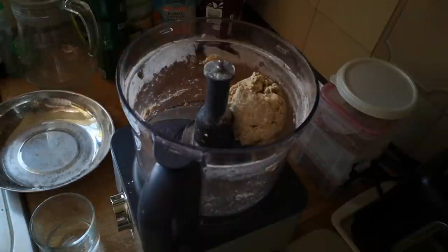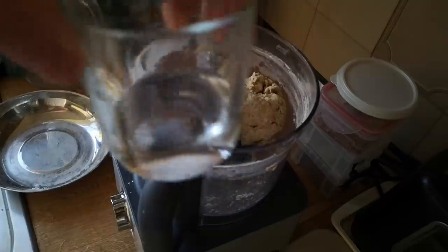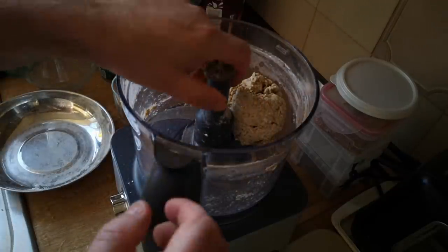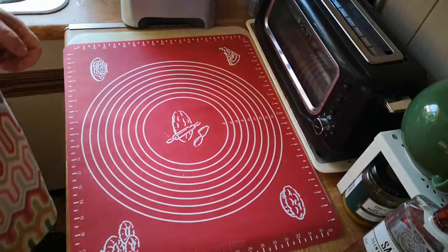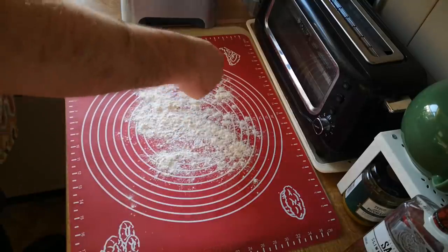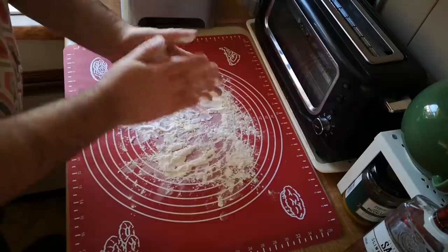There we go. And that only needed, I don't know, about 2 tablespoons of water to make that come together into a dough like that. Now ideally you chill that down, but I'm going to take a chance and roll it out while it's just fresh out of the food processor. It might be a little bit delicate.